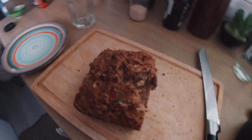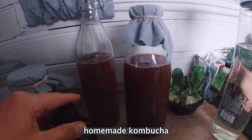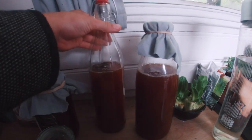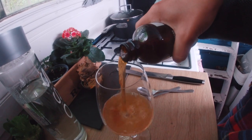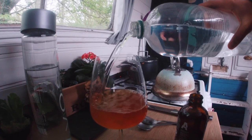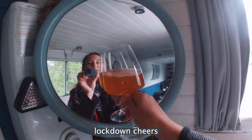I am going to have my homemade banana bread that I made yesterday, and I'm going to have my homemade kombucha. See, cheers, lockdown, cheers. Wow, it is amazing, such a nice drink.